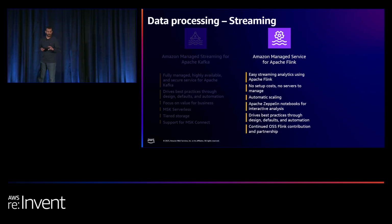There is a studio environment with managed service for Apache Flink, which is Zeppelin-based. So you can build your jobs using the Zeppelin Studio. And then once you're happy with the job that was created, you can add it into the application and then start running it. And similar to Kafka, the lessons that we have learned operating this at scale for so many years, we incorporate that back into the service. So you're kind of getting the best practices that we have learned as part of the service as well.